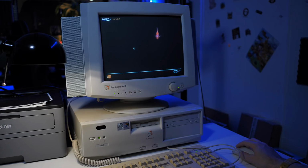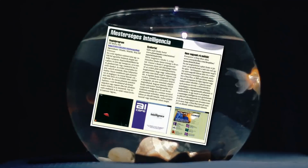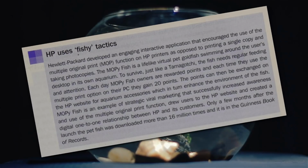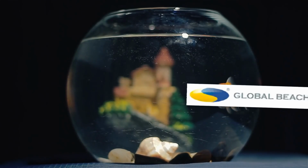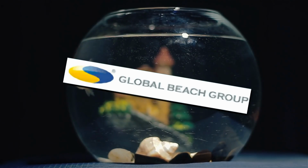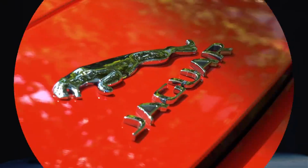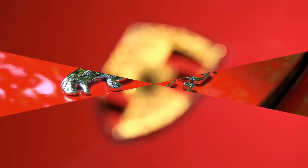Mopey Fish was part of a carefully orchestrated viral marketing campaign by HP that would see it appearing in magazines, on cover discs and across the internet, which of course meant that millions of PC users quickly replaced their previous screensavers with Mopey. To assist in their global fish domination, HP had tasked the Global Beach Group to create their fishy friend. Established in 1993, Global Beach's business model was based around creating interactive multimedia programs for corporates such as Jaguar, Porsche, and now in October 1997, HP.